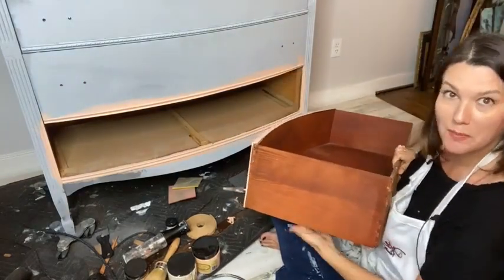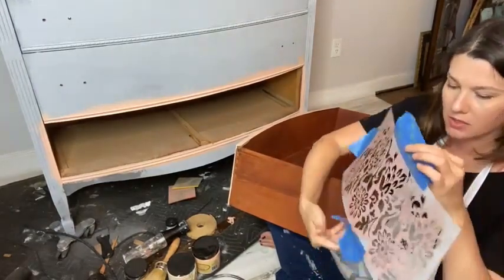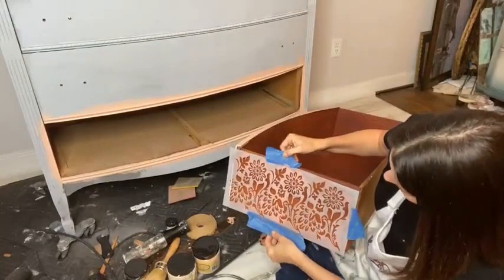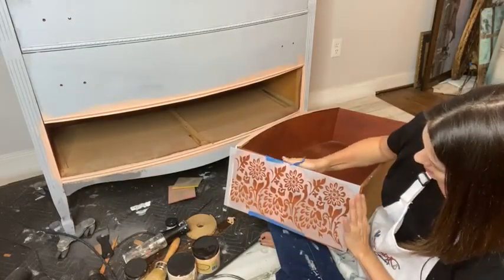Lord, these drawers are massive. They're really big. So let's do it again, shall we? Let's do the other side, because I have it out. It's already wet. I'm gonna have to wash it, right? Might as well just do the same thing.